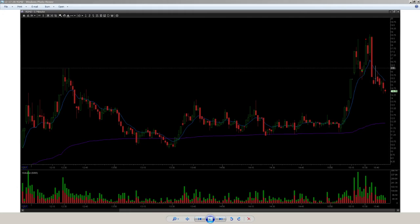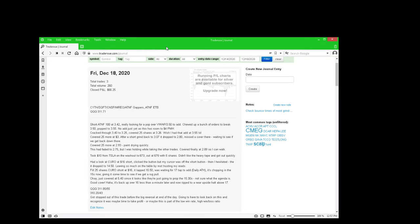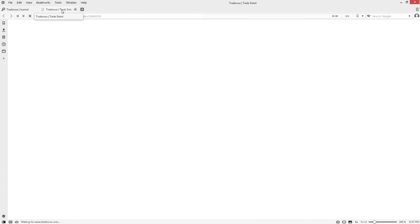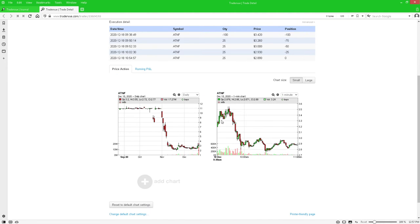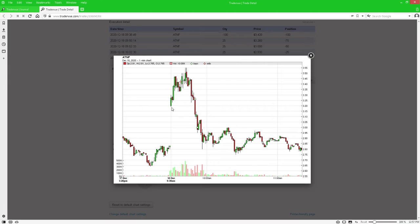Now Friday's trades I don't have screenshots of, unfortunately. I just closed down my computer and walked away. So we'll take a look at these just with TraderView charts. It'll be good enough.